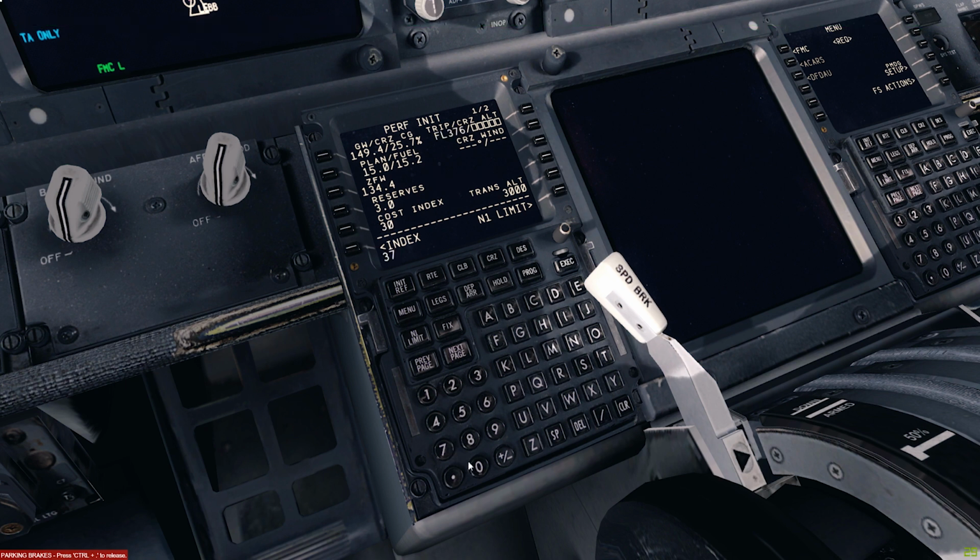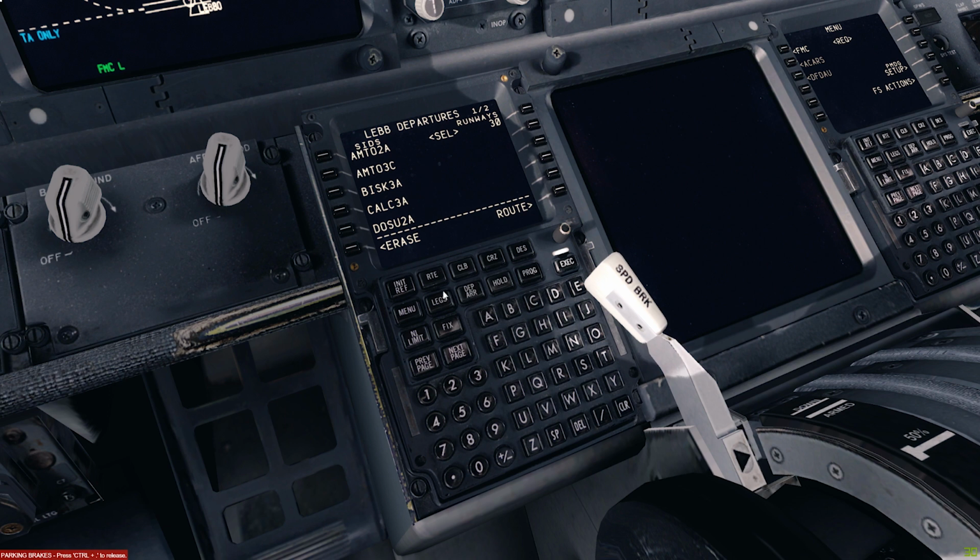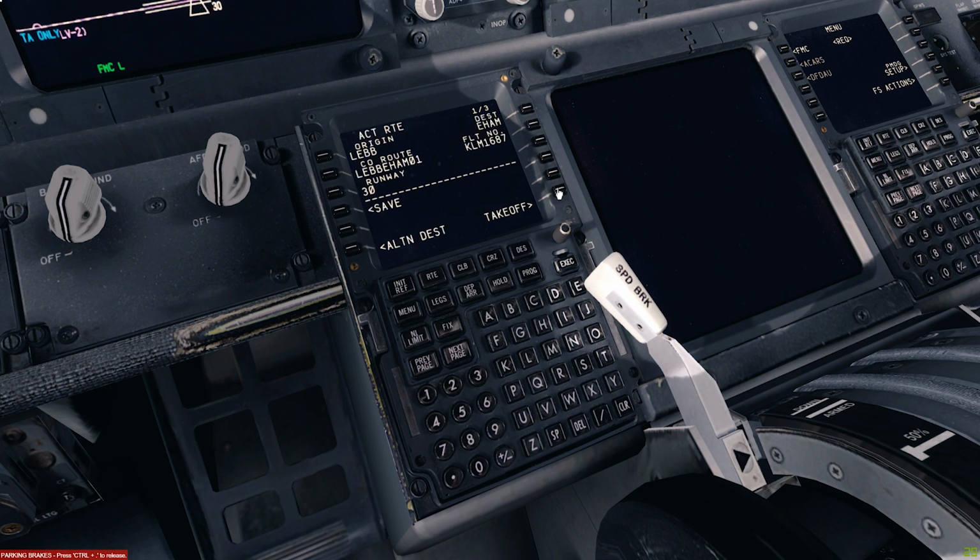Our cruising altitude today will be 370. and we have our top, so our cruising wind will be 315 at 49. I'm showing a little bit of turbulence along the way, but nothing to be concerned about. So 33 as takeoff 1, so 92%, that's good. CG, and we need to do our runways 30 through Bravo Bisc 3 Alpha and execute that.